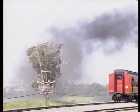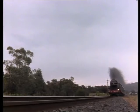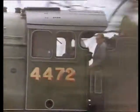Then came the star of the show, the Flying Scotsman. With a light load, it raced through New South Wales, stopping overnight at the southern railway town of Junee. Then, early next day, it crossed the border into Victoria and showed its style as it roared down the standard gauge track to Melbourne.